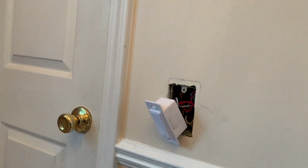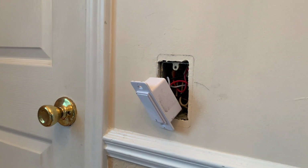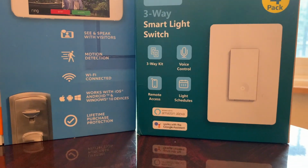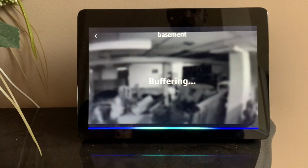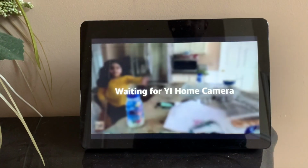Like I'm working right now on this one to replace, which I'll review later on how to replace an existing switch with another smart switch. So you can use one of these smart switches. They're very easy to use, and you can integrate them with Alexa. Alexa, show me kitchen. Okay.